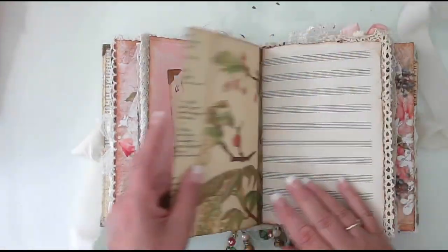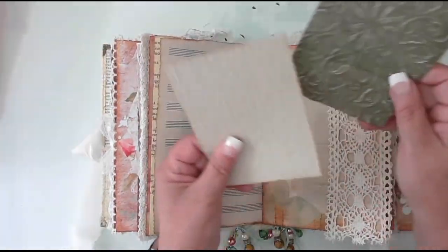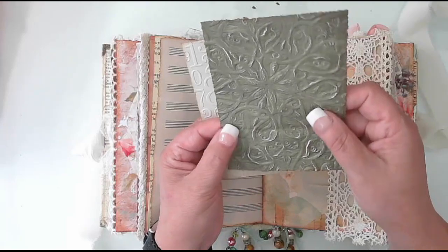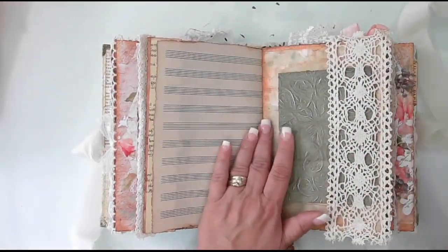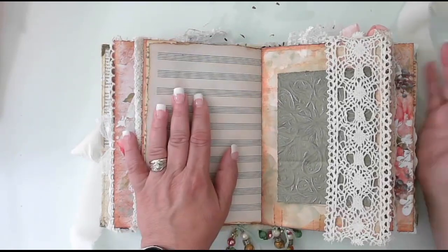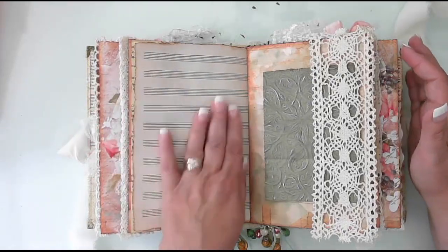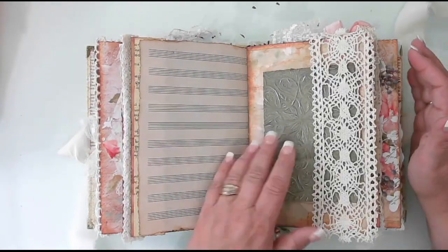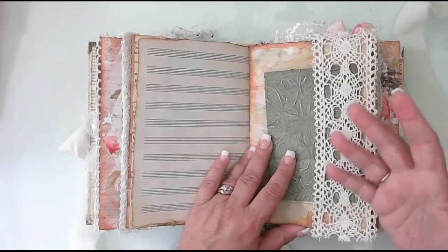And I love how it's attached there with some photo corners. Really beautiful as well. Some more embossed ephemera. I'll probably put some paper on the back just so that I can write on them because I really like that. But there is a lot of writing space in this journal, so I may not need to do that. I may be able to just enjoy them. So we'll have to see how it goes.